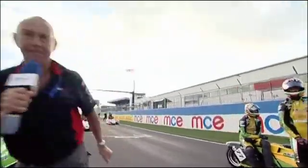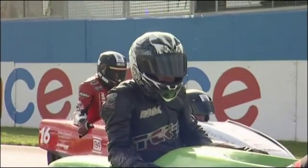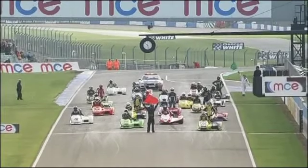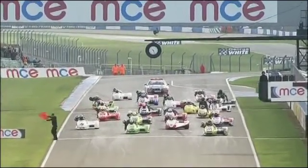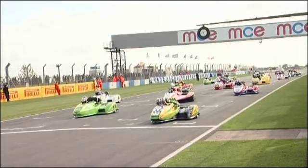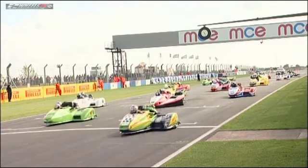Let's go racing. There's a bit of blue sky, but very strong wind. Fortunately, the crosswinds are not affecting sidecar outfits too much. They're low slung, they're very slick, so a crosswind is not too much of a problem for them here at Donington. 10 laps then. Roger Lovelock and Rick Lawrence starting on the front row.